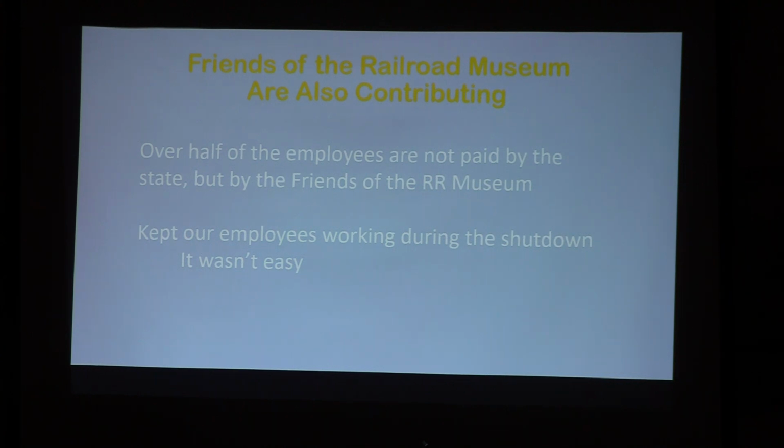Right now, Friends of the Railroad Museum are paying over half the employees at the Railroad Museum. In fact, chances are that if you go to the museum, you won't see an actual state employee. People who take the tickets and people out on the floor that might be explaining things are either volunteers or someone paid by the Friends of the Railroad Museum, usually.